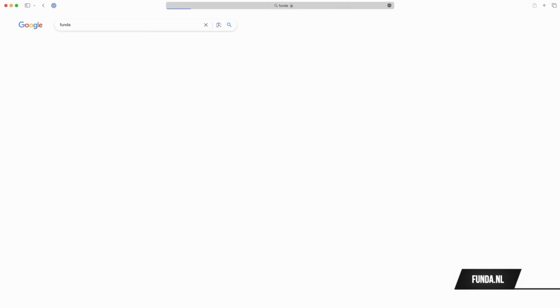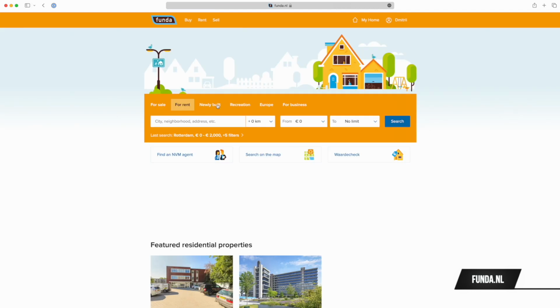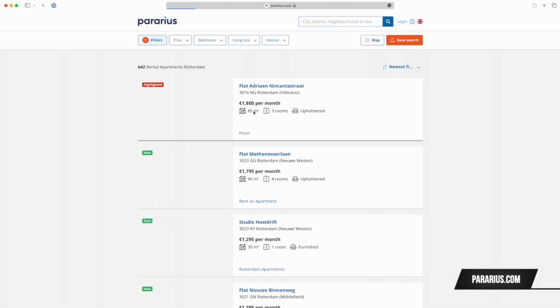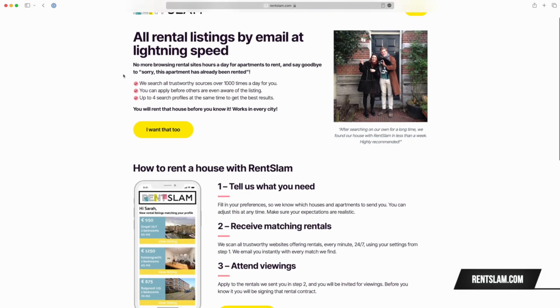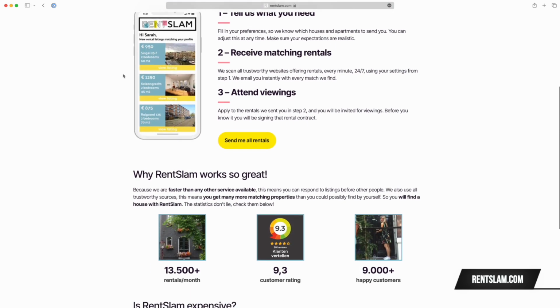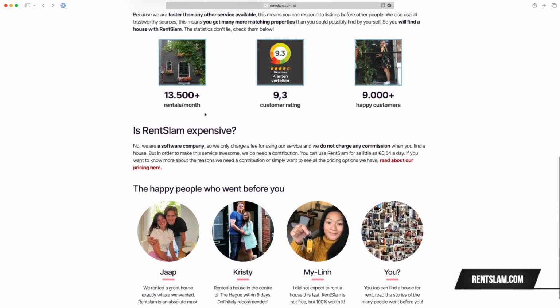Now let's talk about the whole process of finding a place. I would recommend using Funda.nl. It's the most popular website in Holland for renting or buying a property. Most of the available apartments will be listed here. Other websites you might consider are Pararius.com, or smaller websites about one specific city like Perfect Rent in Rotterdam. Another interesting service is Rentslam.com. They do a job for you and send you the apartments according to your needs, but I would still recommend starting with Funda.